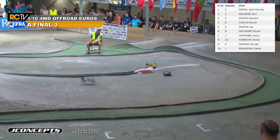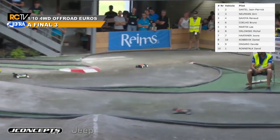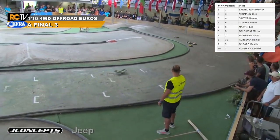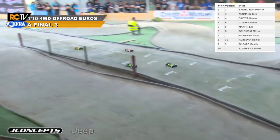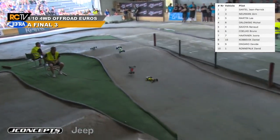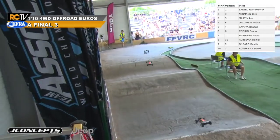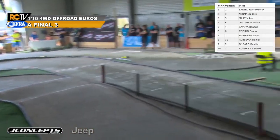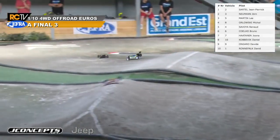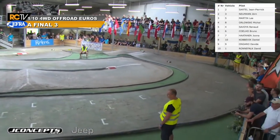Bruno with big air, just nip, just touched him a bit. They had a bit of coming together, and Bruno letting them back through. Little bit of drama there. Bruno having a tumble. Champions tumble, pirouette, landed back on his wheels. 2 minutes left. We are watching the battle for third now between Martin and Orlowski.